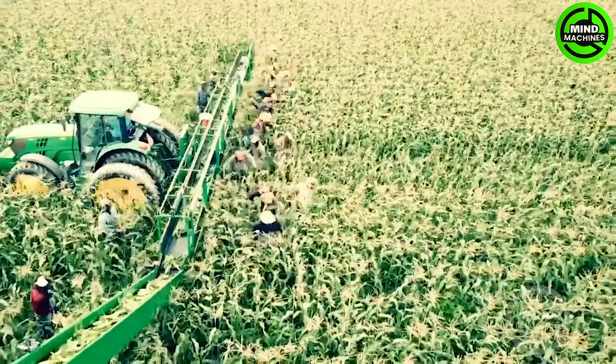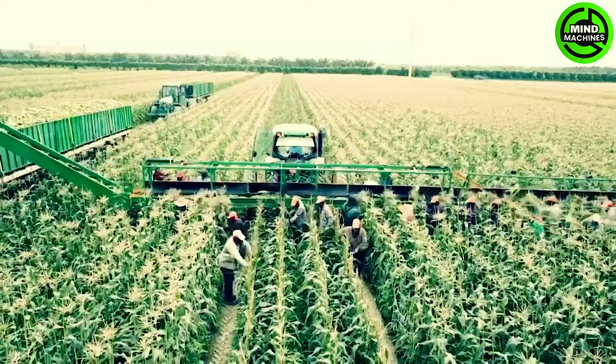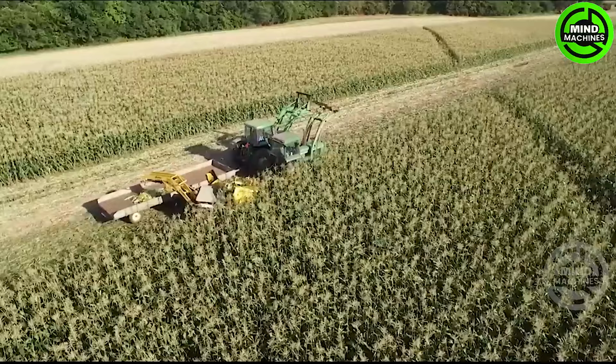Sweet corn is carefully handpicked alongside a John Deere tractor and a built-in conveyor belt to swiftly transport the produce. This cooperative approach guarantees an efficient and well-organized harvest.